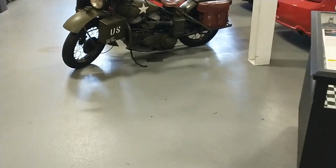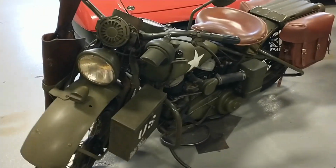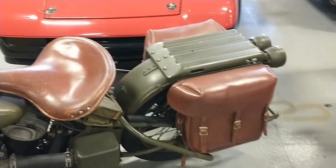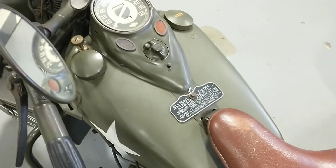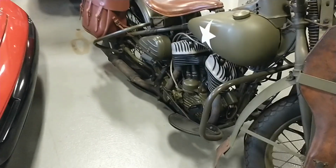But definitely a widespread variety of stuff here. Got a WLA Harley there, fully restored. Pretty awesome. Cool to see those. A lot of them were chopped up and turned into street bikes, but nice to see one in its proper form, set up right.